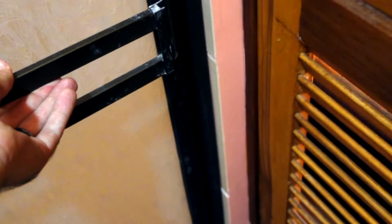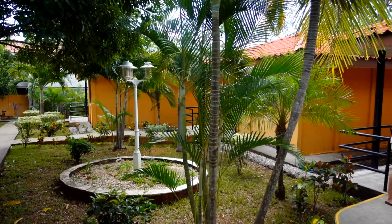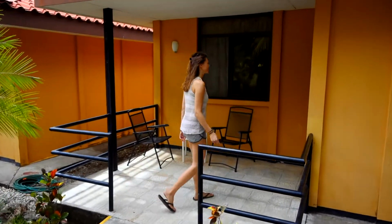Oh, these are nice. This is my favorite. Hello. Hello. Oh, yeah? Oh, geez, what is going on with this door? Jesus. After seeing the rooms, we walked over to the hotel's villas, which seemed to be in better shape.